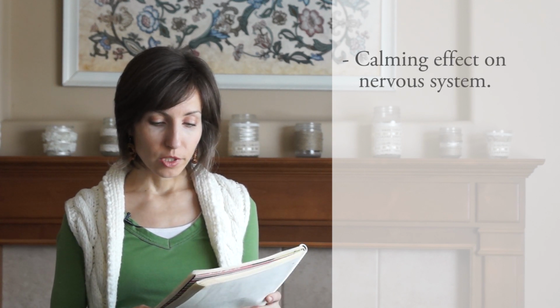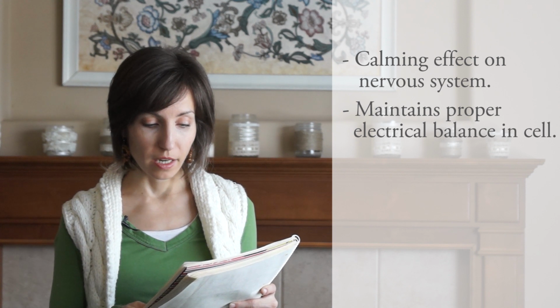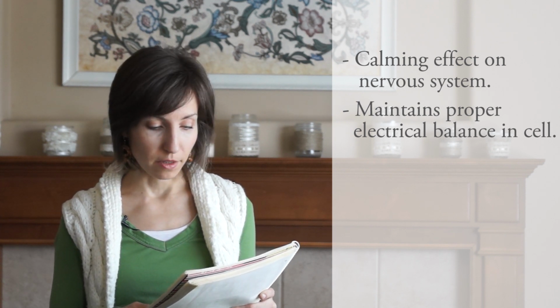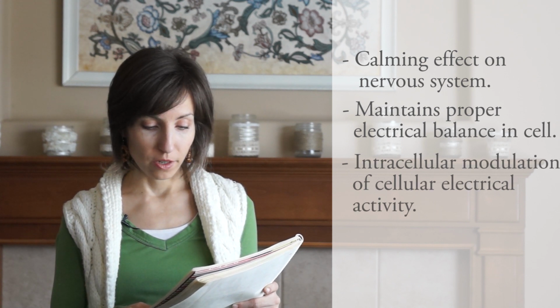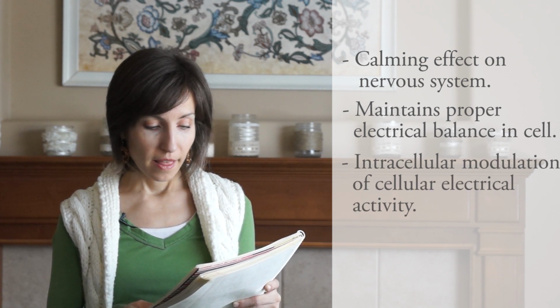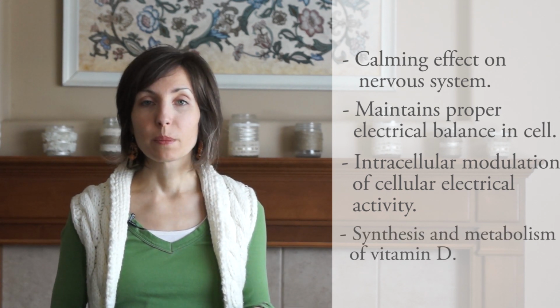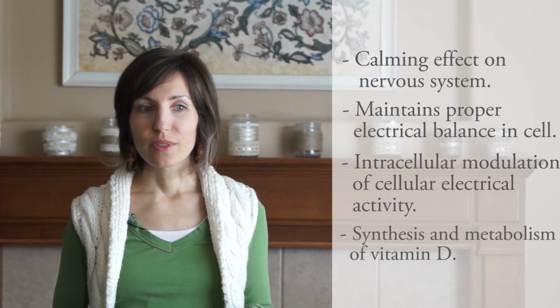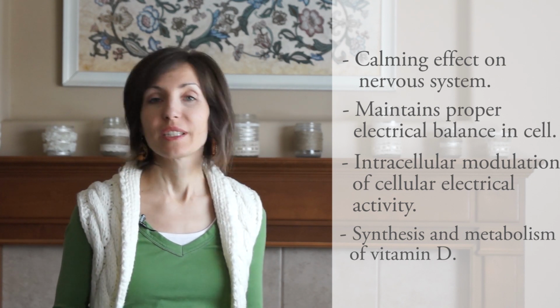So here's some more stuff. It has a calming effect on the nervous system. It is the single most important mineral for maintaining proper electrical balance and facilitating smooth metabolism in cells. It's a transmembrane and intracellular modulator of cellular electrical activity. It plays an essential role in the synthesis and metabolism of vitamin D. Now, that is huge. That's a really big deal. And we'll go into vitamin D a little bit more so we understand why that's a big deal.